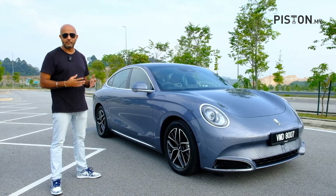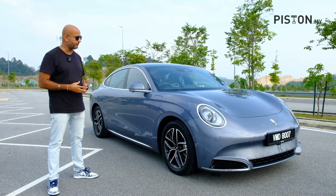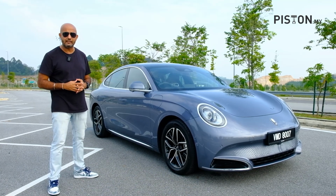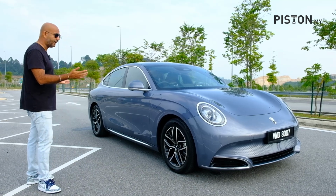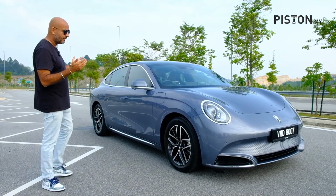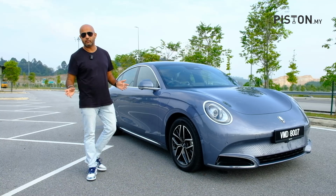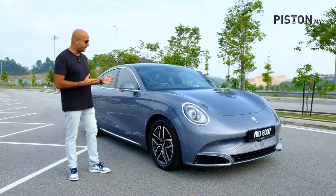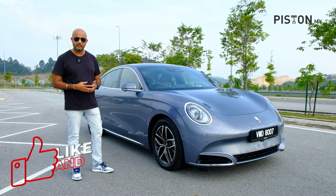Let me know what you think about the Ora 07 in the comment section below, and if you would pick this over its competitors, because as far as size is concerned, it's bigger than all of its competitors. It's also very comfortable, there's no doubt about it. Driving it is actually quite a decent experience as well.